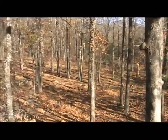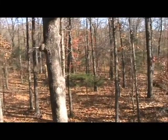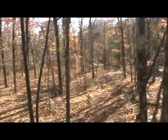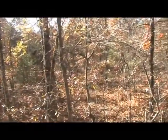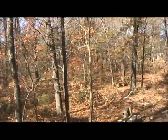Okay guys, we're in our stand. Give y'all a little look at what I'm looking at. I'm actually sitting in our preacher's stand that he puts up out here on our property. This one swivels 360 degrees. Fairly quiet too. Pretty impressed. So anyway.